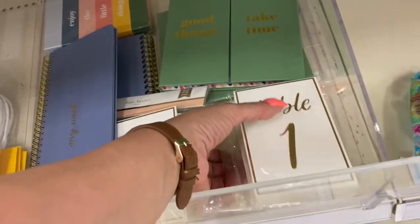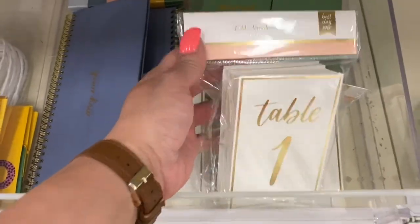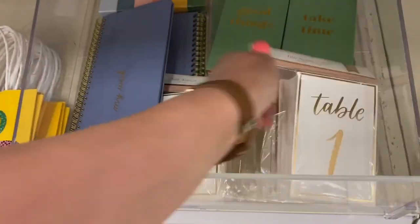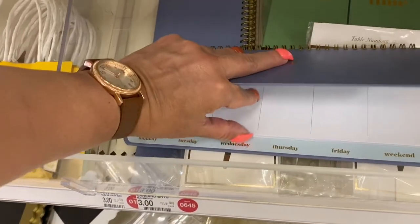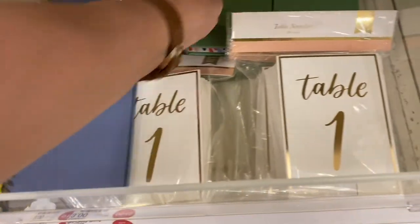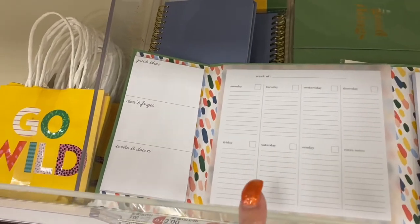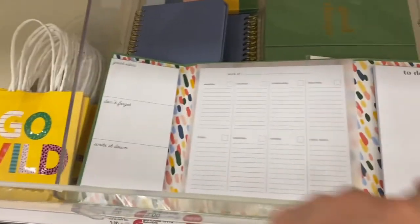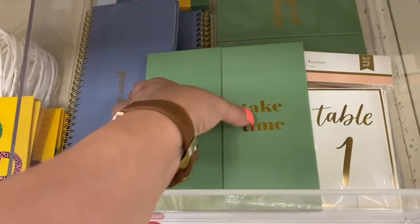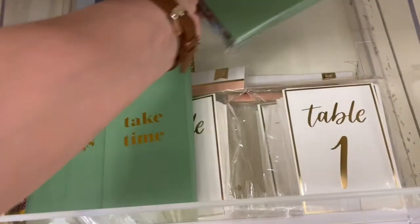And then look, this is like part of the wedding stuff. Look, these are the table numbers. I mean, that's so nice. That's $3. And then you have here, it says my week. So that's like a little calendar. I'm liking that. And then what is this? And it says good things take time. This is really nice. So it says the week of. Great ideas. Don't forget to-do list. This is nice. So let's see how much that is. I don't see, this one's in the plastic. So maybe this one's $3. That's not bad. That is so nice.